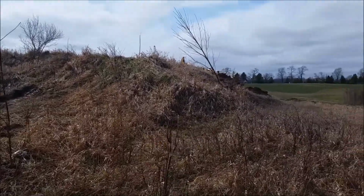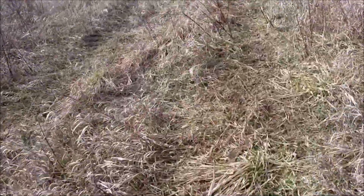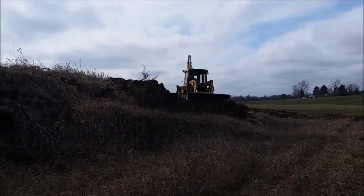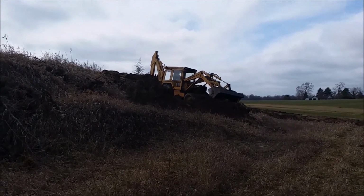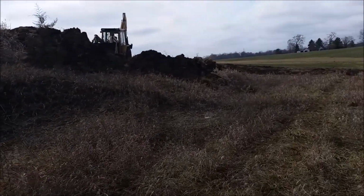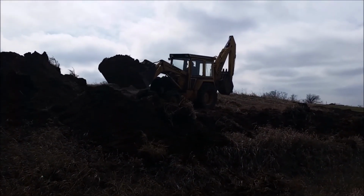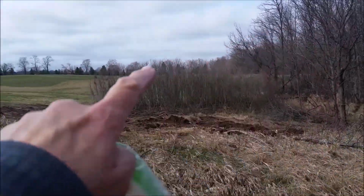Quite a hill. See, like, there's that tree there. It's not doing any good. It's not going to be anything. And it's not growing where it ought to be at all. Just about got a regular cut through here going to that part of the maple woods.